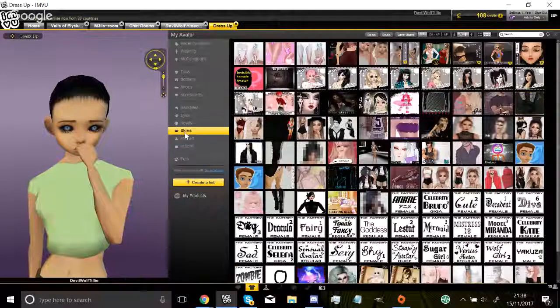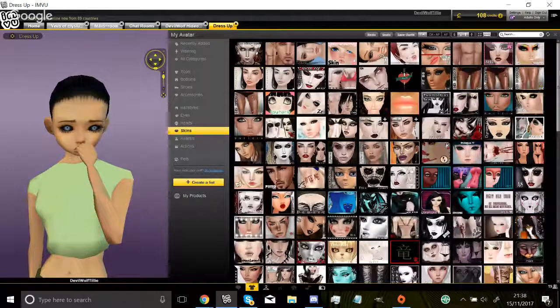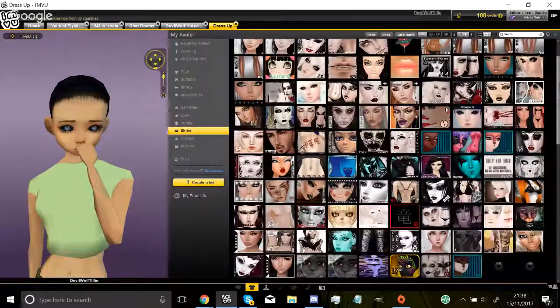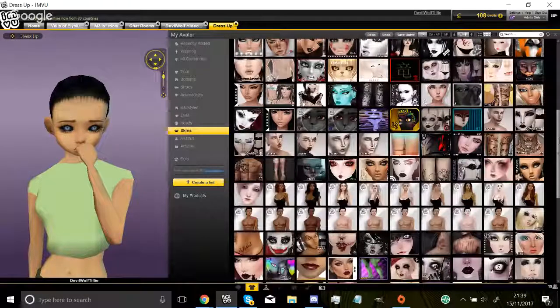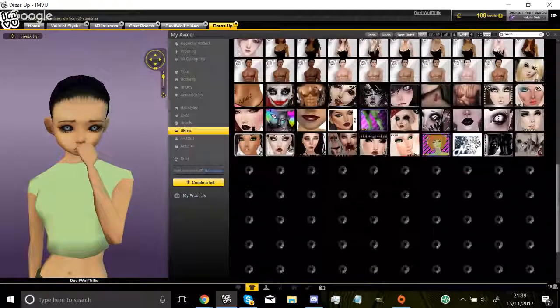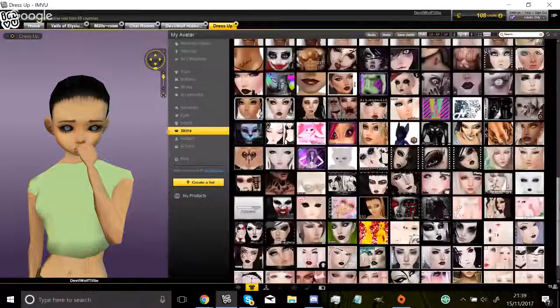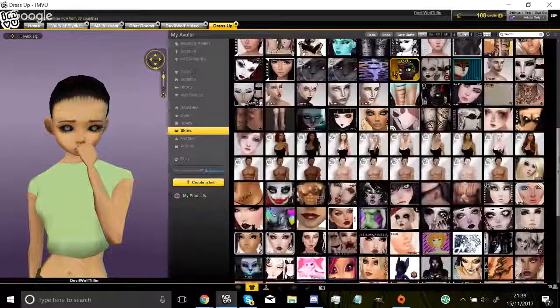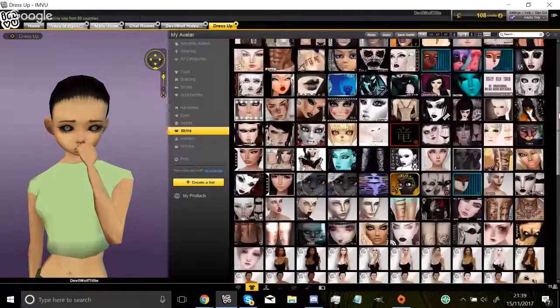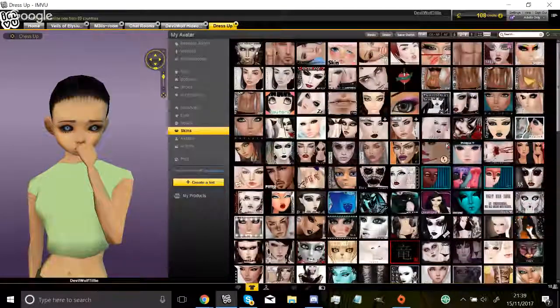So with the skin, I use a lot of Jade's skin, which he does a lot of great androgynous and creepy looking skins. Also, he does female, and I think he does male, but I think he just mainly sticks with androgynous.